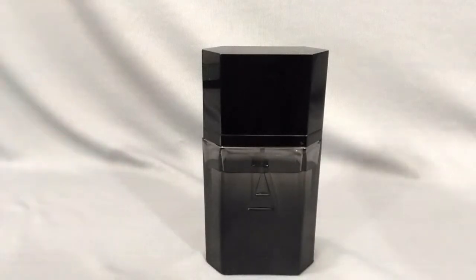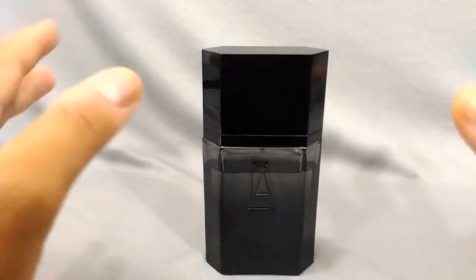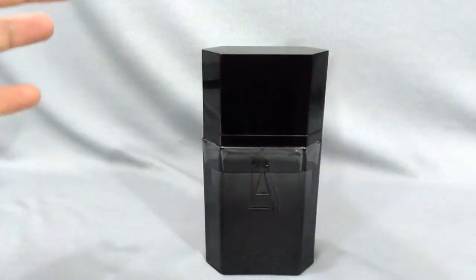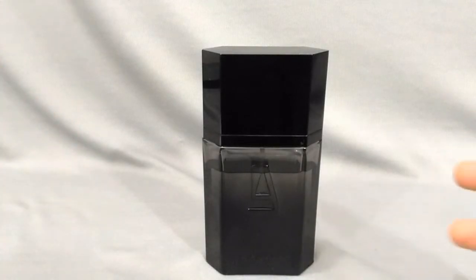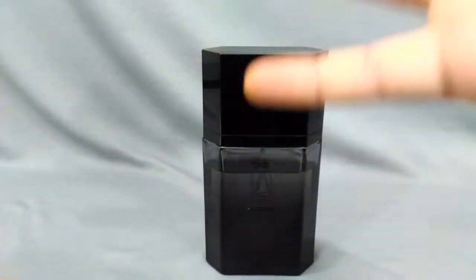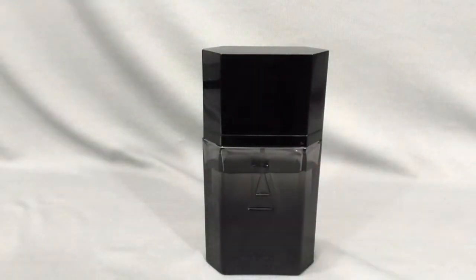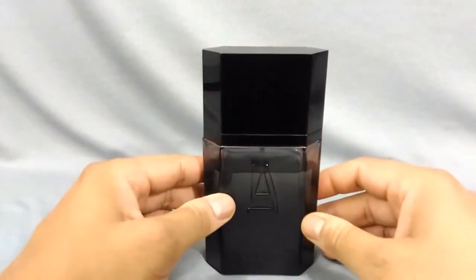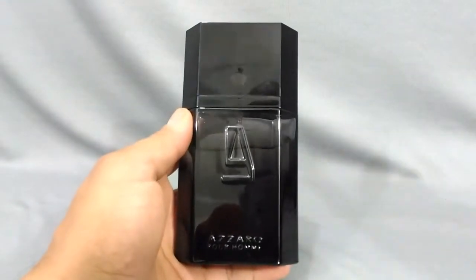Okay, I'm officially also kickstarting my Azzaro collection fragrances. I got a whole bunch of Azzaro fragrances. And just to give you a little hint, I'll be doing a video pretty soon on my top 5 favorite designer fragrance houses, and Azzaro is in the top 5 for a reason. I'll tell you why. I got a whole bunch, and I want to start with one of my favorites. Well, they're all very good. They're all my favorite.